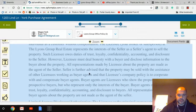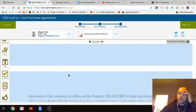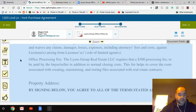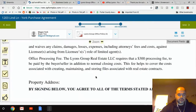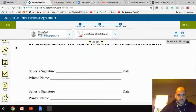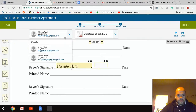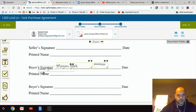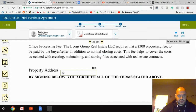We got to do the Lions Group office policy. I don't know why it's all selected like that. Okay, so here, property address. This is where you're going to add in text. Okay, so we got to put a signature down. Okay, so signature. Obviously, this is going to be buyer's name. And then York. Okay, so they're both down there. And then we go up, put down text. And we're going to write in 1203 Lind Lane.